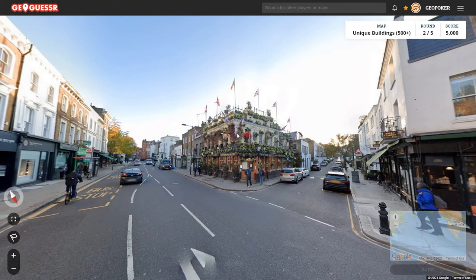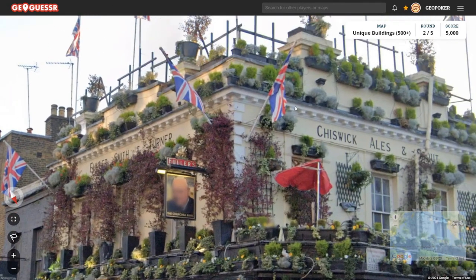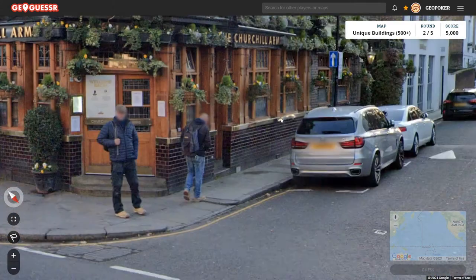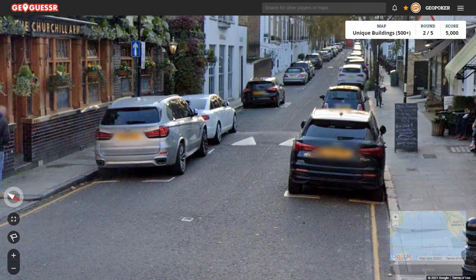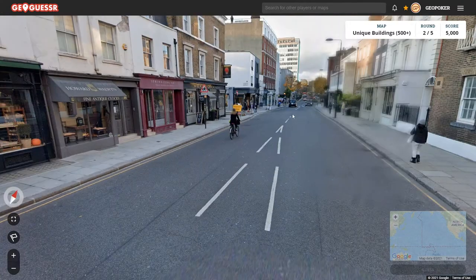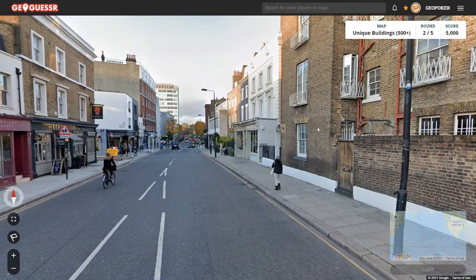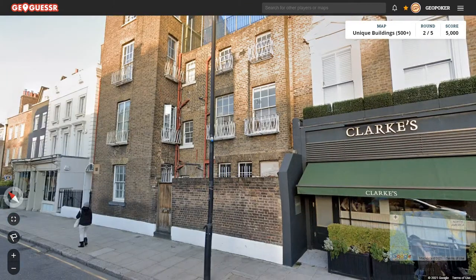Okay, that's very interesting. We have the British flag here. Chiswick Ales and Stout. All right, so we are in the UK, it seems. We're driving on the left. Yep. We are in the UK.